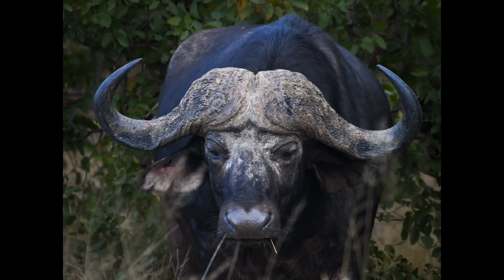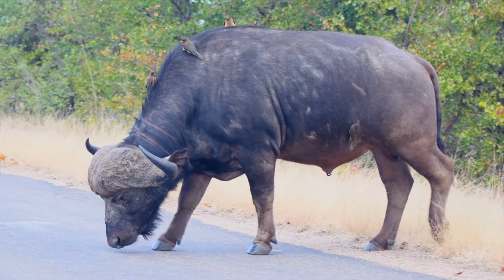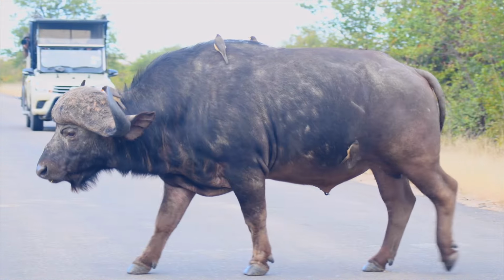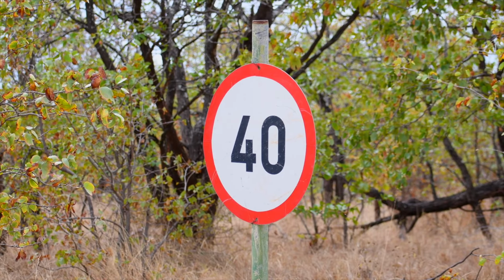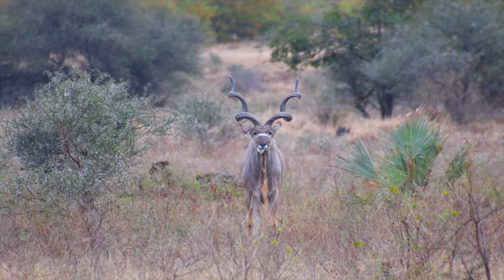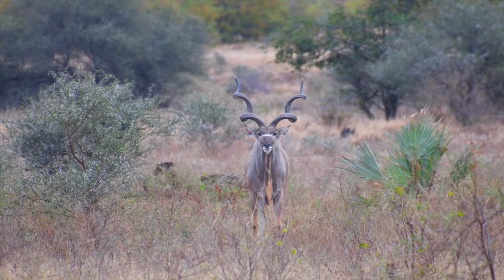Such an incredible drive, and what a monster of a buffalo. Now, after a great start to the day, we made a huge mistake, and that was driving the S141 to Letaba. We saw nothing but this sign. But after a quick lunch, we left Letaba and headed for Falabora Gate to collect our night supplies for Sable Hide.